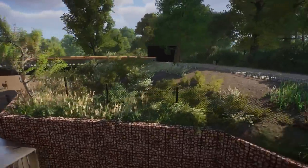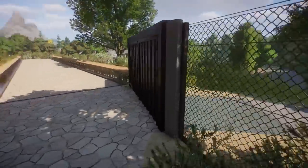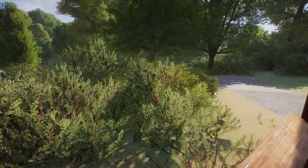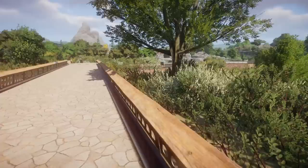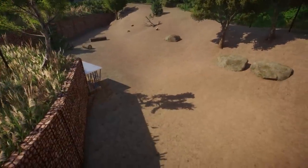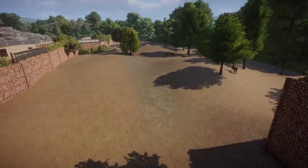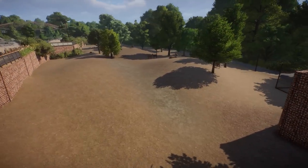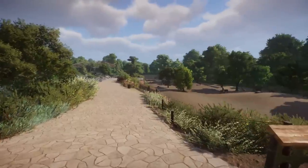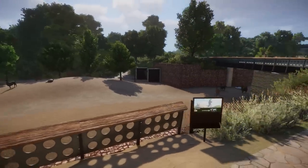Oh, this is a really nice habitat. So we can go over the bridge right over here. This is like a gate. Oh, that's like a staff path as well. Oh, that's really nice. So you can look into this beautiful habitat and to the other side with some lovely llamas, some snobby llamas. So we can follow the path around here.